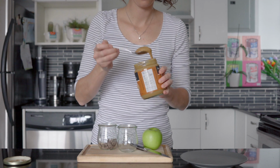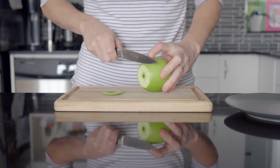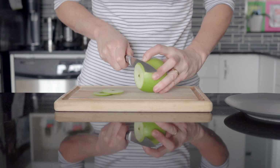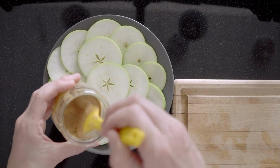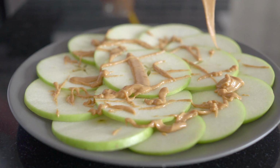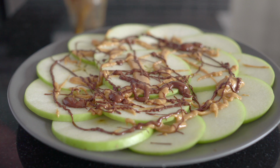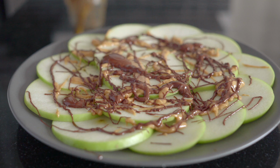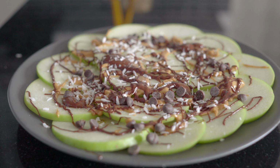Add a couple of chocolate chips or chunks or whatever you have in your pantry to a heat-proof bowl, and also some unsweetened nut butter to another heat-proof bowl. Peanut butter is my favorite. Now melt both either in the microwave or in a water bath. And in the meantime, slice your green apples super thinly and arrange the slices on a plate. Then drizzle the melted nut butter and the melted chocolate over the apple slices. Sprinkle some unsweetened desiccated coconut over it, and why not add some extra chocolate chips and dive in.